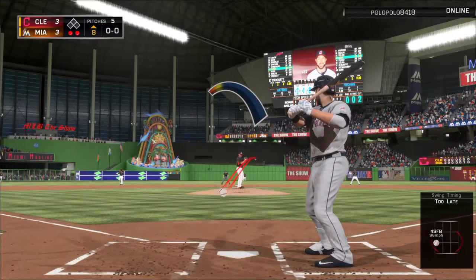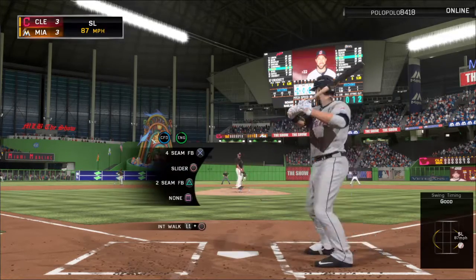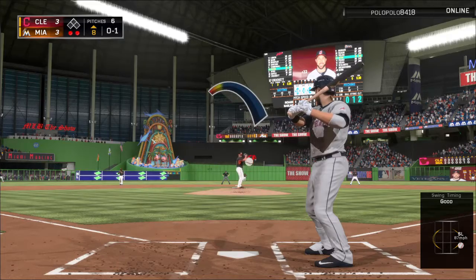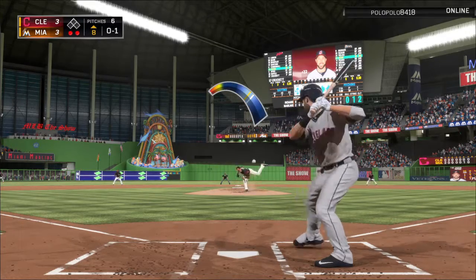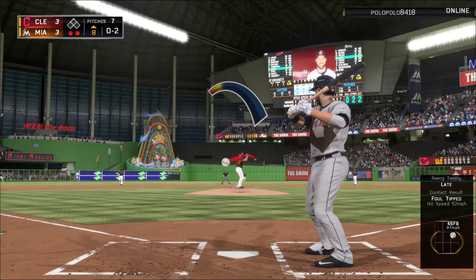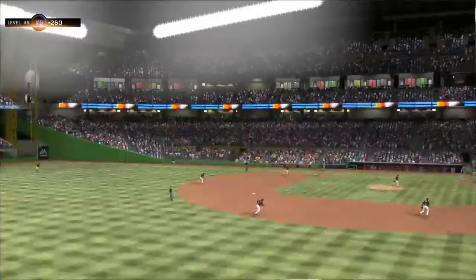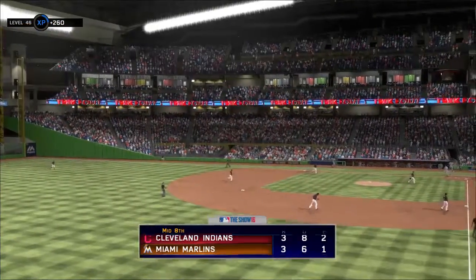Jason Kipnis ready for another at-bat now. He's 2 for 3 so far. And he couldn't hold back that time. They say he went around at strike 1. And it's quickly 0-2. Strike 3 called, and the inning is over.